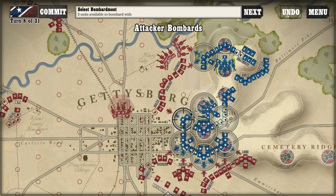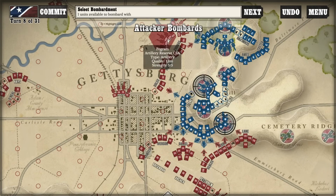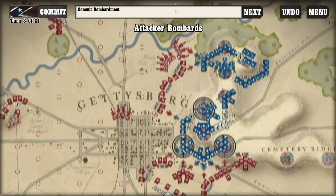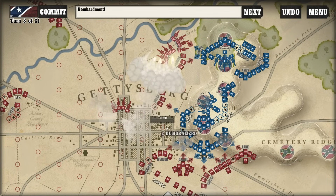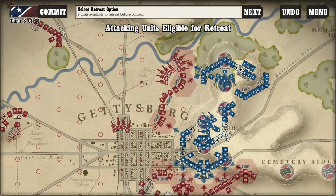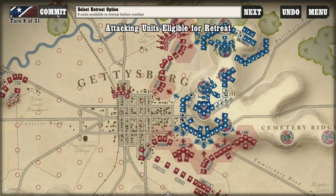Can you not bombard the same hex twice? Okay. Do we want to pull anyone back? I would say at this point, no. I don't really want to lose that artillery in close combat, but it would set Thomas up for failure. So I think we'll have everybody fight.